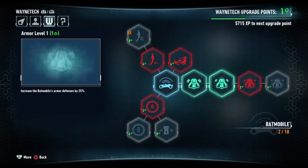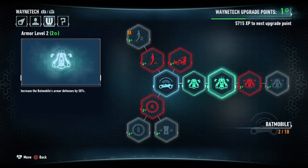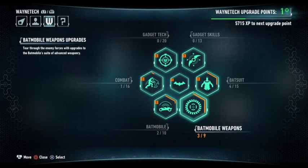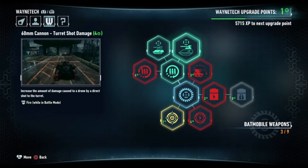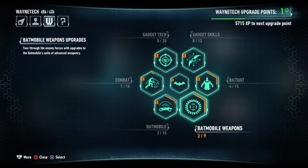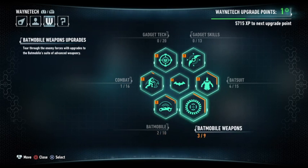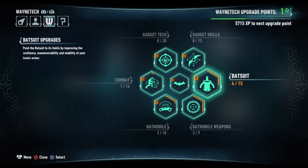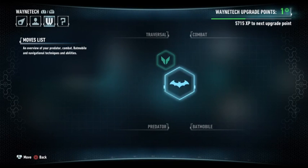The Batman, both armor related stuff. I want to be able to last longer in combat, so I upgraded my armor and my weapon damage. All I focused on was my weapon damage. That was it. That got me through the game. So let's see, 1, 2, 3, 4, 5, 6, 7, 8, 9, 10. I only upgraded 10 out of a lot of a moves list.